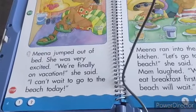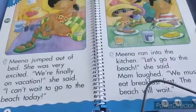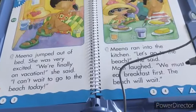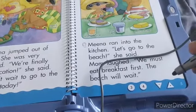Touch the ear on the left page and hear the story. I can see a story. Nina jumped out of bed. She was very excited. We're finally on vacation, she said. I can't wait to go to the beach today. Now touch the number one button.